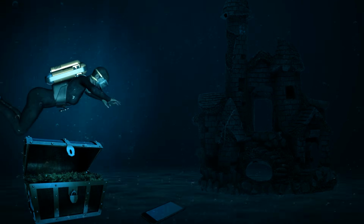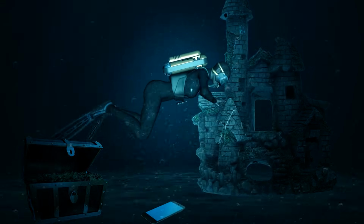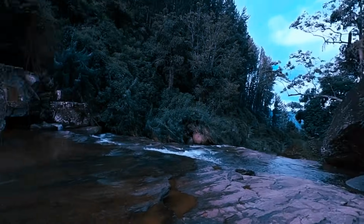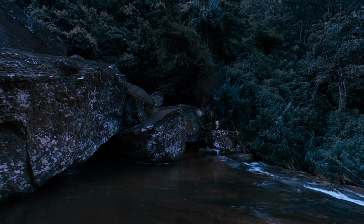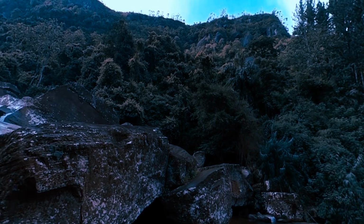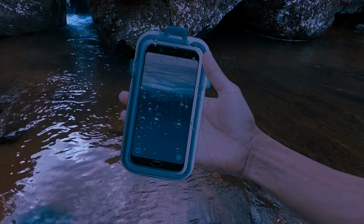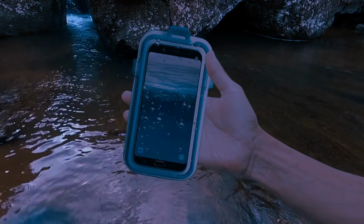From thousands of dollars worth of treasure to brand new phones and ancient cities, let's dive into the water and see what we can find. Imagine going to the river to enjoy a boat ride. Who wouldn't want to take a couple of pics to make the memories of this trip last forever? Oops, the water split. Luckily, you've taken precautions and put your gadget in a waterproof bag.